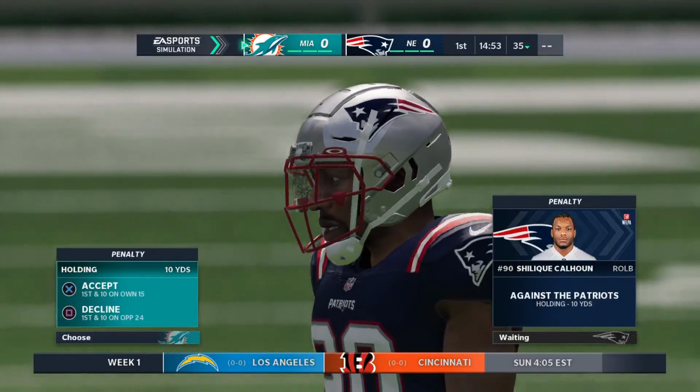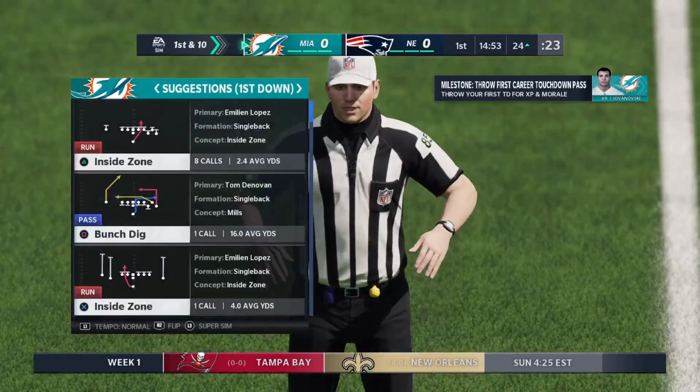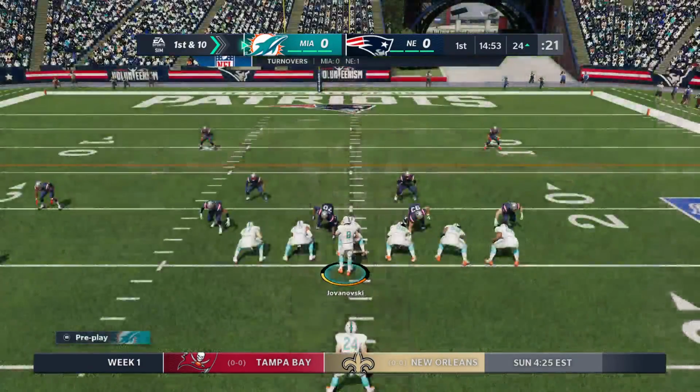Oh, no. So they elect to decline it. And why not? Just go ahead and let the play stand, and they'll take that.